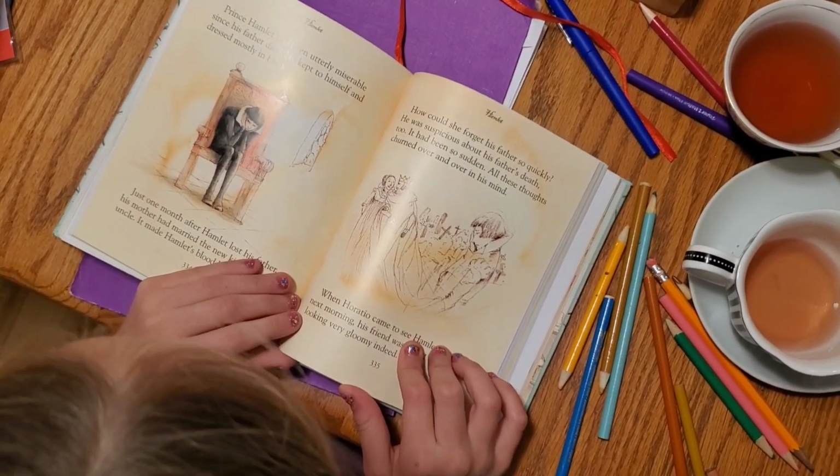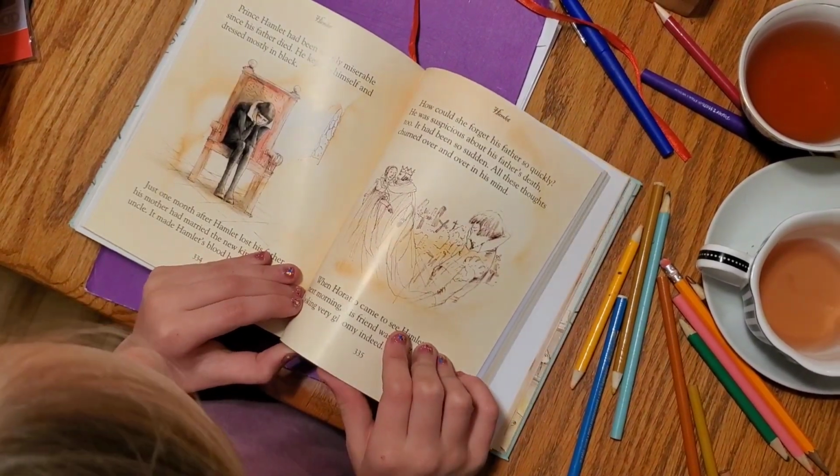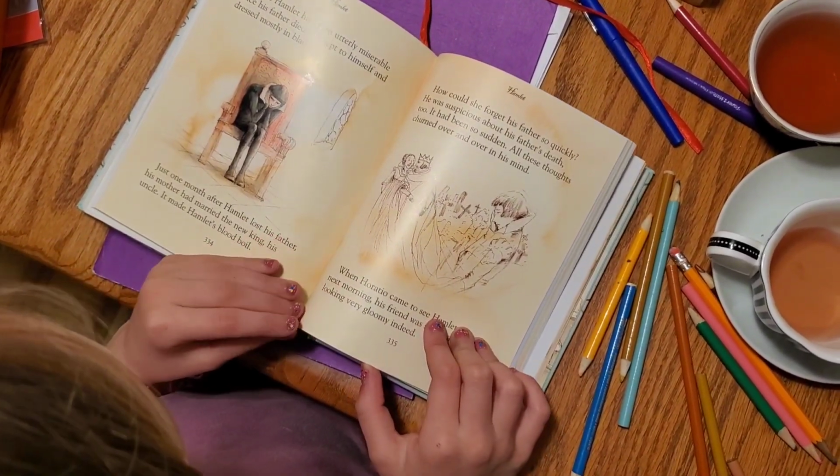Prince Hamlet had been utterly miserable since his father died. He kept to himself and dressed mostly in black.